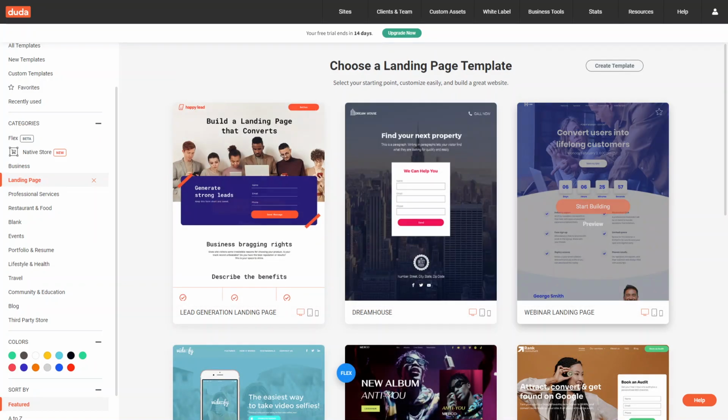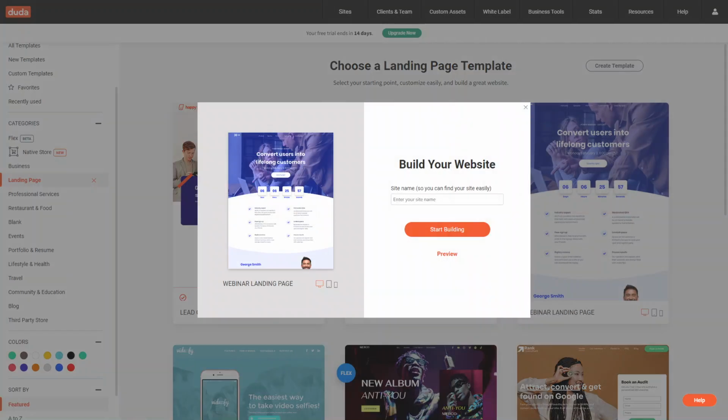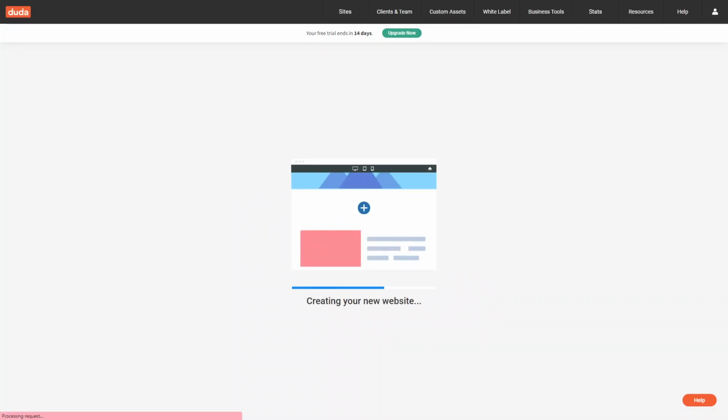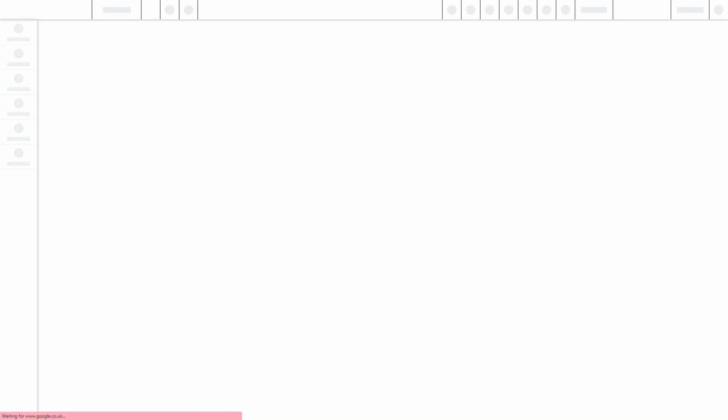So once you have decided on a template that you like, you just want to click on Start Building and give the name of your website. And then Duda will apply your template, and then you'll be able to start creating your website and editing as you need.